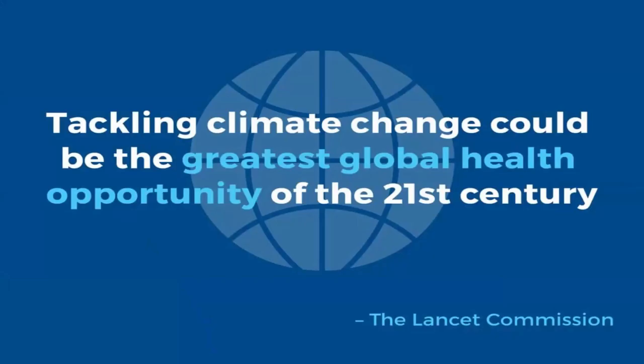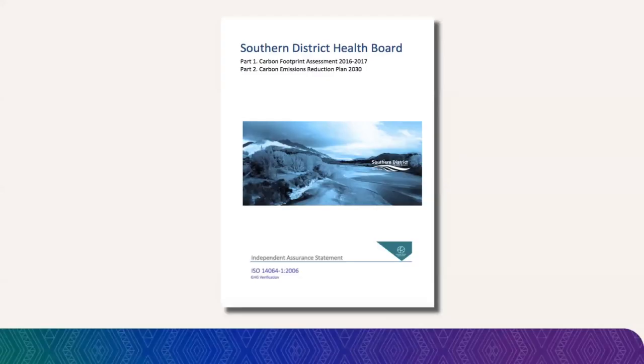So my journey started about 15 years ago, and it was around sort of waste audits and recycling projects mainly. But as time went on, I realized that addressing climate change in my work would be the most impactful thing I could do for health and the environment. So the first thing I needed to do was get some data.